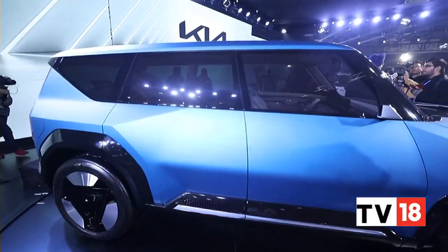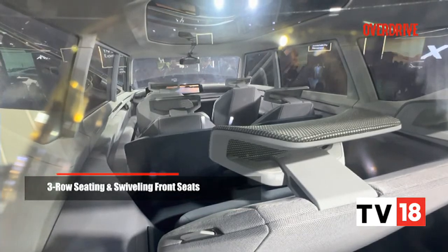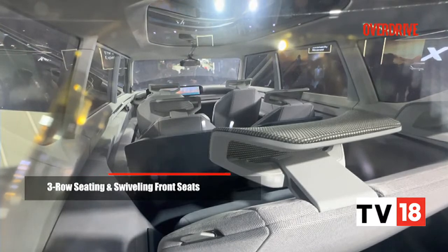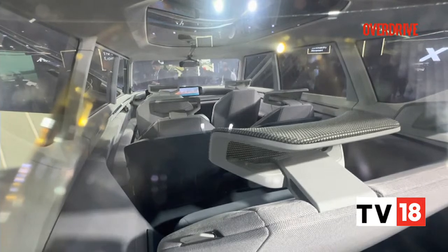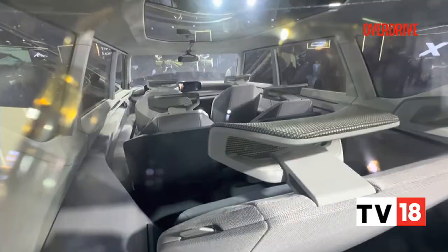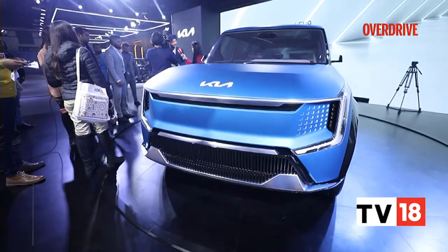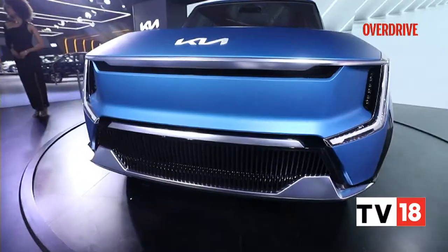There are three rows of seating, and the middle row can lay completely flat, and the front row, where the driver and the co-passenger sit, those particular seats can be completely rotated, swiveled, so that you face the rear seats, the third row that you see here, for a lounge-like arrangement with a completely flat floor in between. This will enter production, and I believe they're looking at a timeline where they want the production vehicle to be out on the road by 2024.